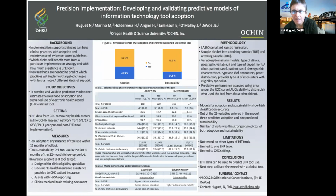So, hi, I'm Natalie, as Caroline said. I'm in the faculty in the Department of Family Medicine at OHSU, and I'm representing the Bridge C2 Center, which is an NCI implementation science center. As part of the center, we're conducting research pilots and also methods pilots to advance implementation science. And this is one of those methods pilots.